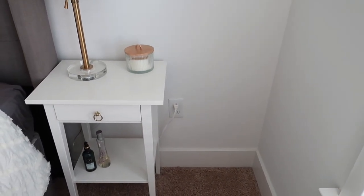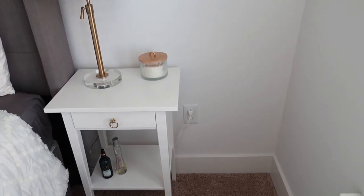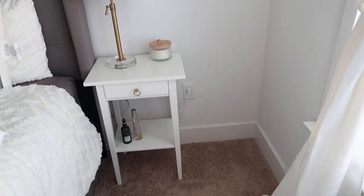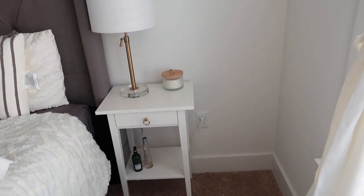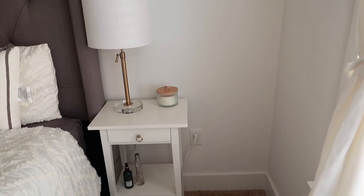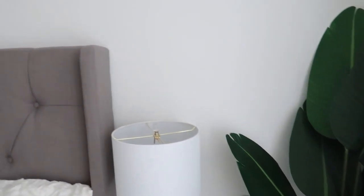This is the perfect amount of space for the new nightstands. Actually, a little bit more space than needed. So when I fill in this corner with the first nightstand you just saw, I'm gonna actually slide the bed over a little bit. That way I can have more space on the other side for the nightstand. Because right now, there's not enough space over there.